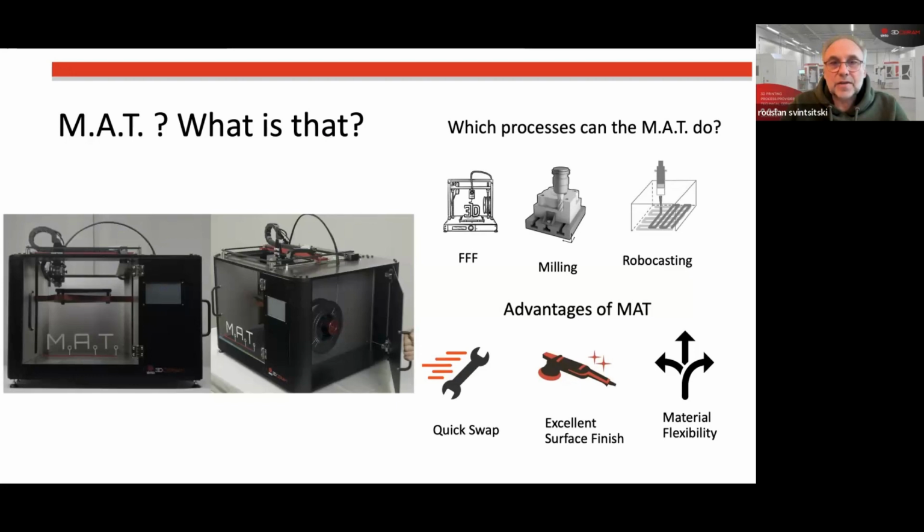This machine is the common base for different tools. All this technology, FFF, grain machining, robocasting, etc., will be integrated in the same machine, which weighs about 100 kilos. So it's not really a desktop printer, it's a professional printer, but it's a good, easy, user-friendly machine to start printing ceramics. Quick swap of tools and excellent quality and density of ceramic parts are ensured by this machine.